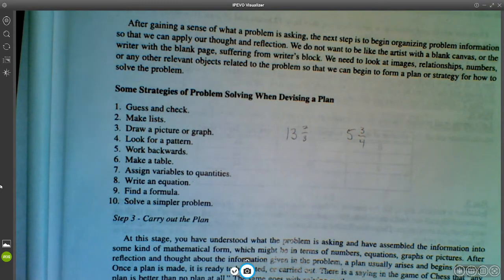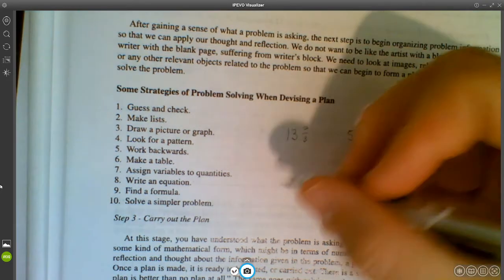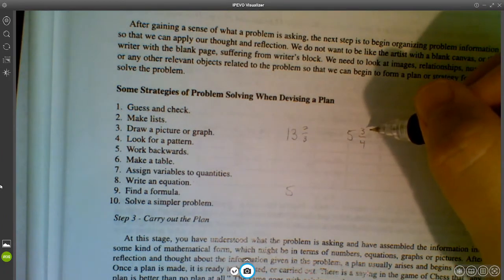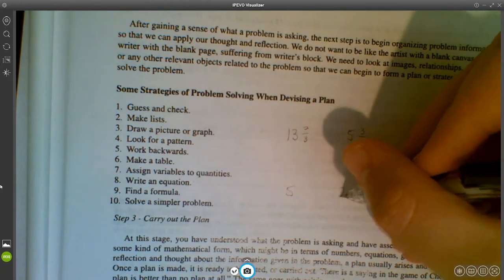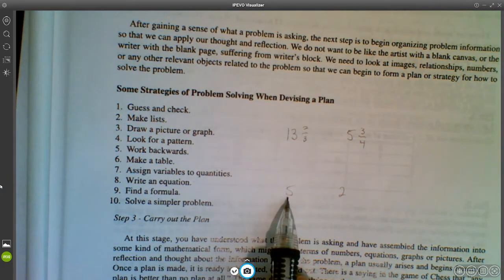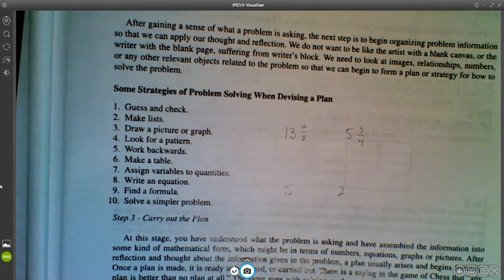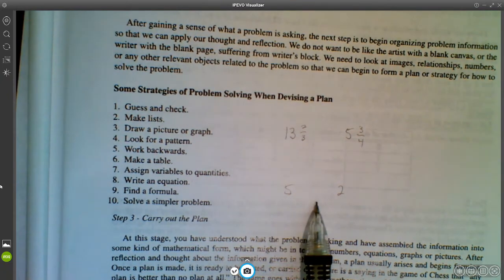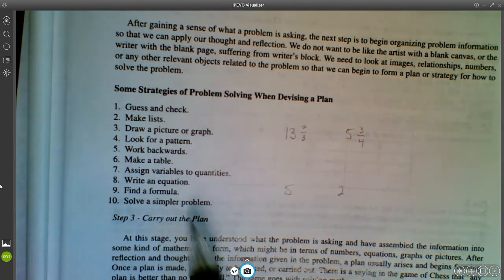But if you solve a simpler problem, if you say, well, instead of the car getting 13 2/3 miles per gallon, what if it gets 5 miles per gallon? And instead of using 5 3/4 gallons of gas, what if it uses 2 gallons of gas? So the car goes 5 miles per gallon, and you have 2 gallons of gas. How far is the car going to go? Well, it's going to go 10 miles. And what did you do? You multiplied the numbers. So if you're multiplying down here, it stands to reason that you would multiply these numbers as well. So sometimes solving a simpler problem is good.